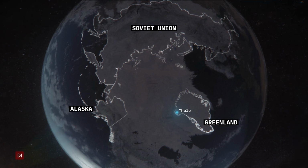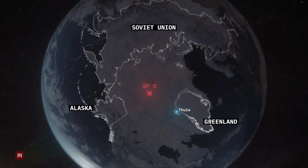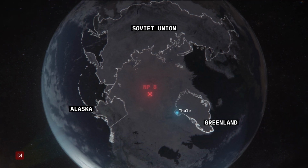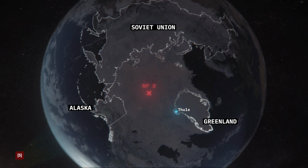In March, the US received intel that the Russians had now also abandoned NP-8. A pressure ridge had destroyed its airstrip, and they were forced to abandon it quickly. This was a newer, more modern station, which had been in service for over a year. Its location was more accessible, and the US was now already prepared.